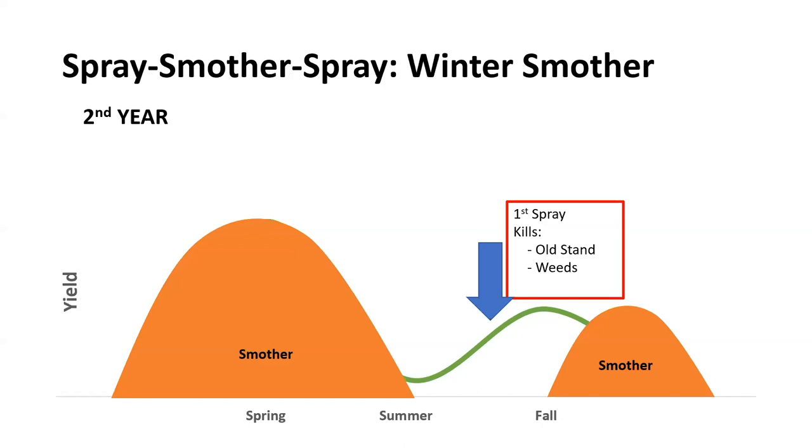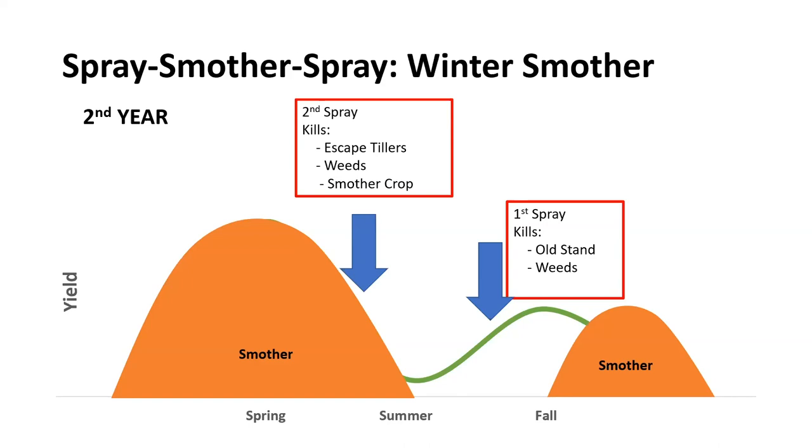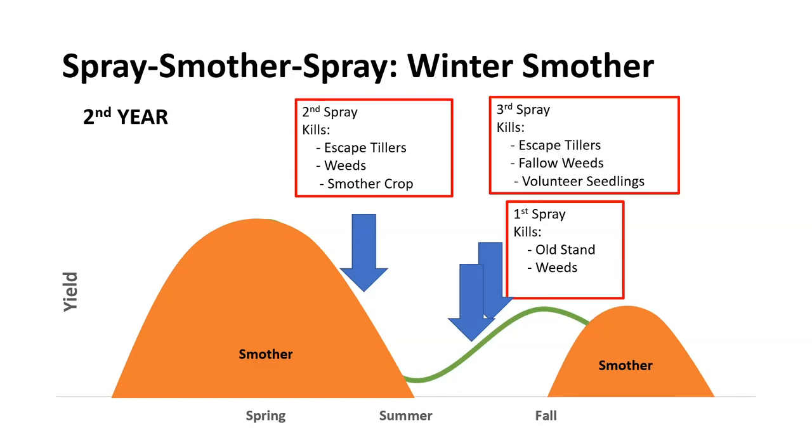Now you'll manage that through your second year. So now we've gone through the winter and we're into the spring of the second year. We're going to have that smother crop into late spring, and then we're going to do a second spray at that point. This is going to spray any escape tillers, so any fescue that didn't die from our first spray, our weeds, as well as terminating our smother crop. This system actually requires a third spray. So you're going to leave the field fallow during the summer, so it will have residue on it, obviously, but you're not going to mess with it during the summer.